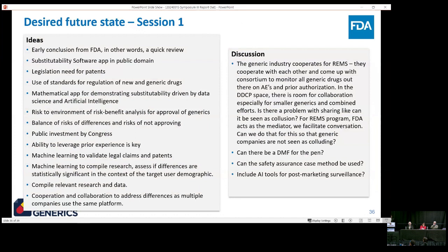From session 1, ideas were like early conclusion from FDA, in other words, a quick review on generic substitutability. A substitutability software application in the public domain, where access would be given to industry as well as the same access for FDA. Legislation needed for patents, use of standards for regulation of new and generic drugs, and a mathematical application for demonstrating substitutability driven by data science and artificial intelligence. Also, risk to environment or risk-benefit analysis for approval of generics, balance of risk of differences and risk of not approving, public investment by Congress, and the ability to leverage prior experience is a key.